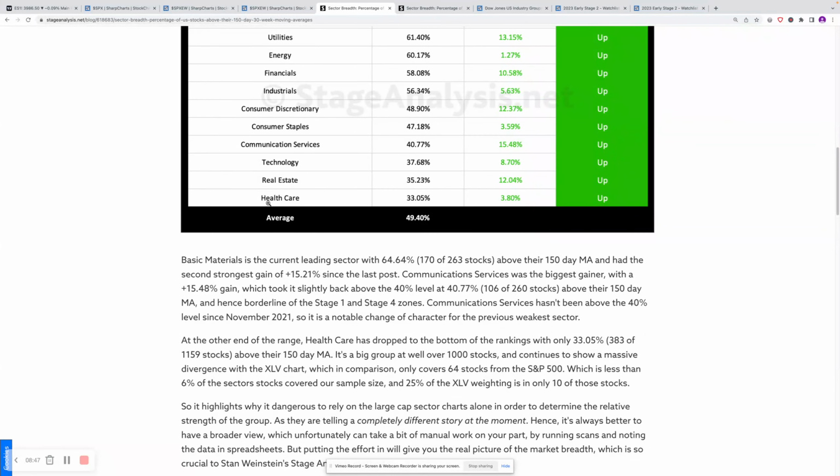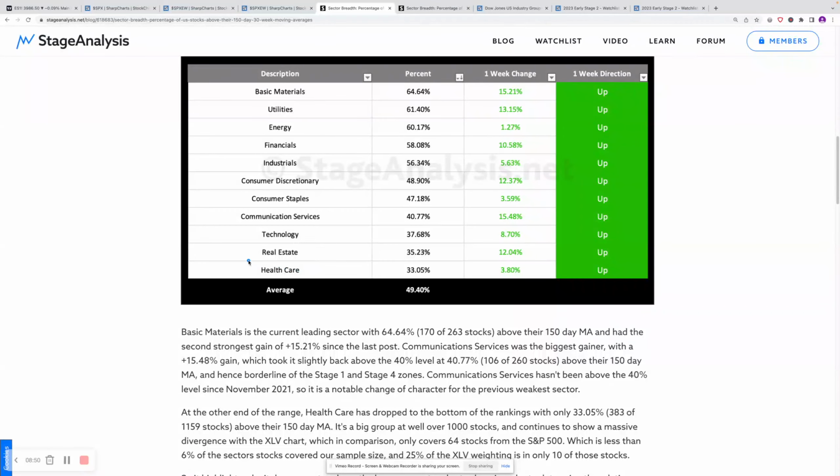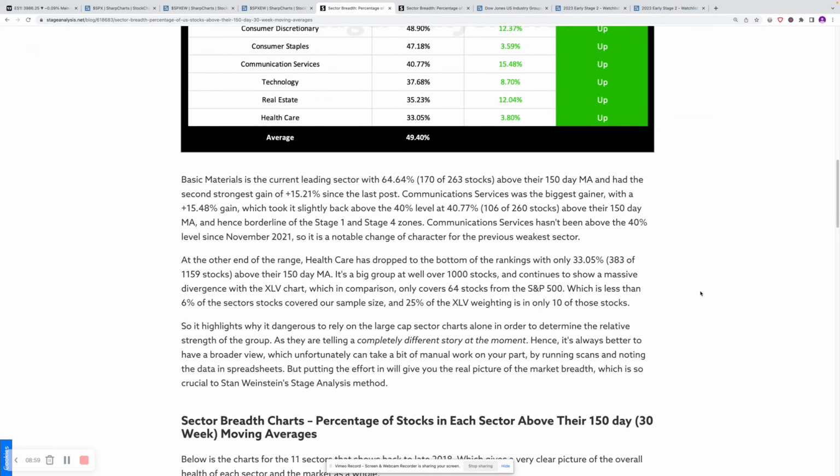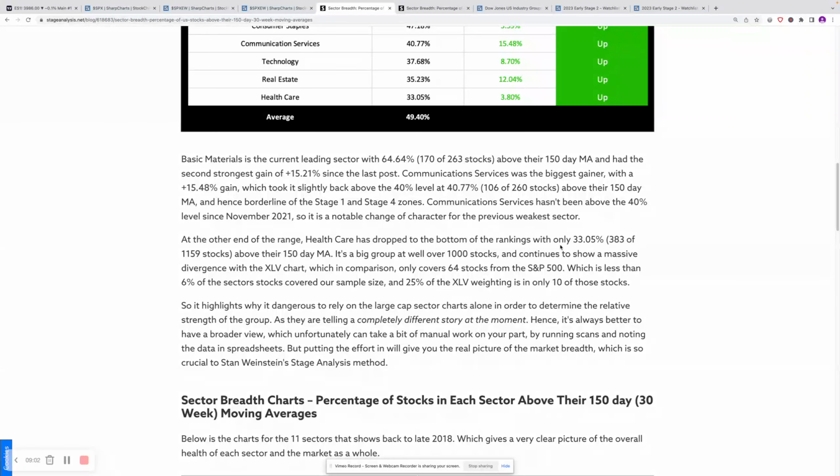Then at the other end of the range, you can see healthcare is our weakest area of the market here. So we've got 33.05% of the stocks in the healthcare group above their 150-day or 30-week moving averages. This is a much different story than what you'll see in the XLV. So I highlighted this in the post here. You can see basically there's a massive divergence between what's going on in the XLV and the percentage of stocks above their 150-day moving average, as the XLV is actually doing really well, but the XLV only covers 64 stocks from within the S&P 500 large caps, whereas obviously we're looking at 1,159 stocks in this sample.